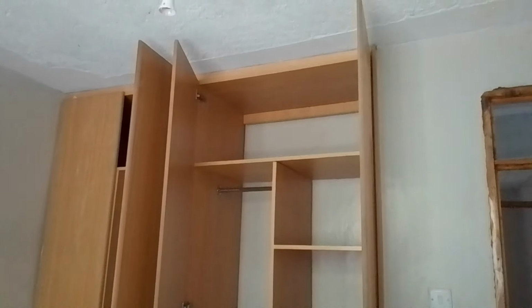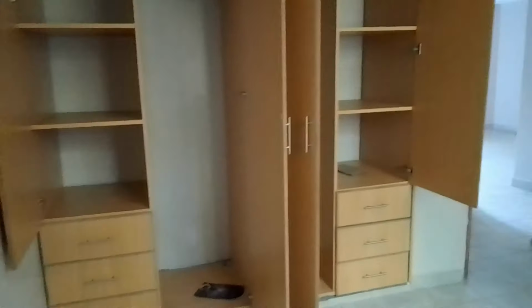So this is how the storage looks for this house. Very spacious, very spacious. You want freedom of space so that you can arrange the house the way you want it to be. Well kept.